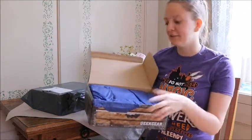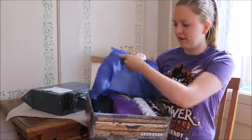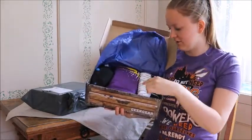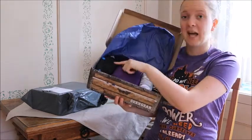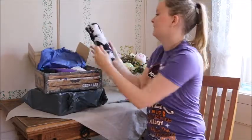As usual, I'm a Ravenclaw. No surprises there, I guess. Yeah. Oh, so this is what it looks like. We can see there are t-shirts. This one's a little bigger, maybe it's a sweater. And there's a cap, which I'm really excited about. So we'll just start over here with the first one.